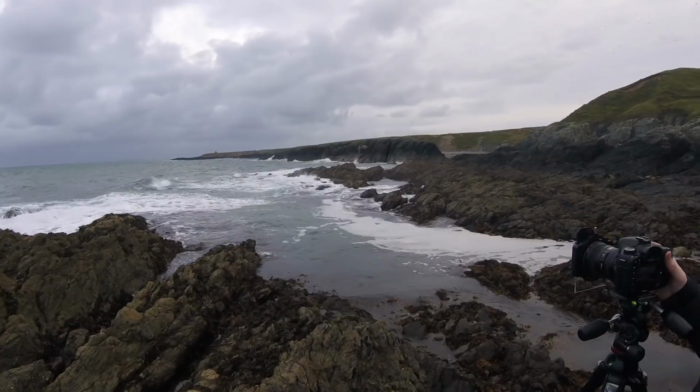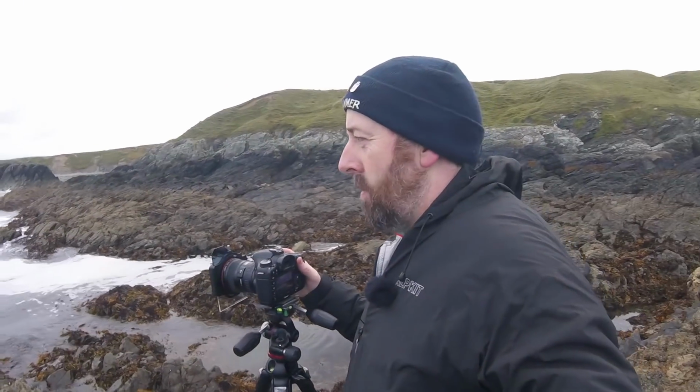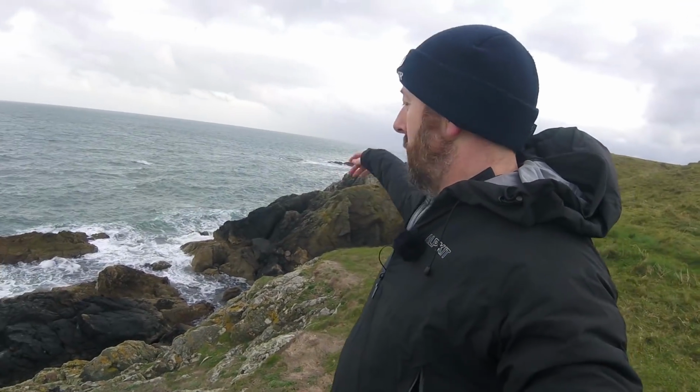And it's a bit more protected down here from the environment, but I'm going to cry about breaking my filters because it's just annoying. I'm still kicking myself about that filter. Anyway, I was round the corner down on the rocks. I've come back up onto the headland, and I'm looking in the opposite direction.